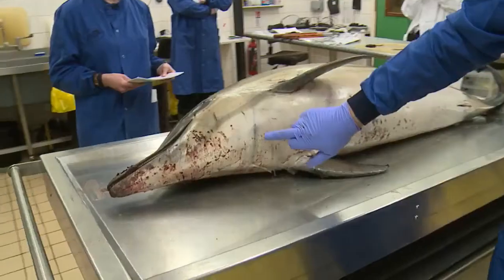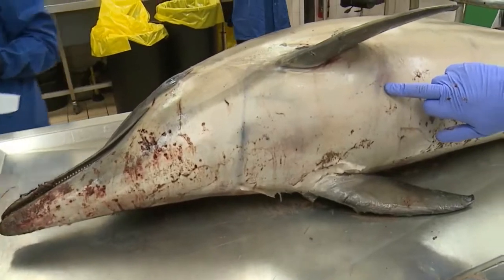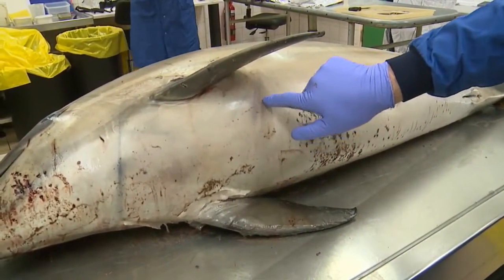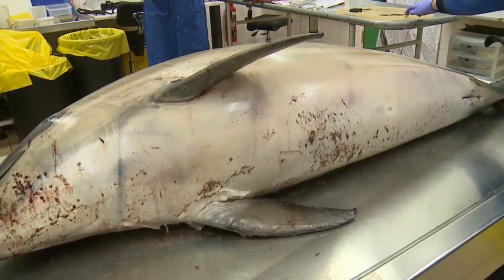As we can see now, moving on to its right side, there are more visible net marks on the ventral abdomen here, here, and here, with some post-mortem lividity. This is just discoloration after death. So, thanks for that.